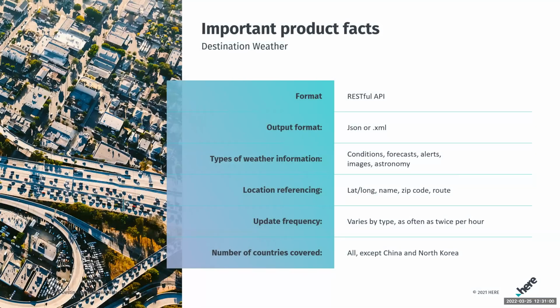It is a RESTful API with either a JSON or XML output. It does provide conditions, forecasts, alerts, etc. And I think that's it. There are some exceptions, but I don't think they're going to apply here as far as China and North Korea.